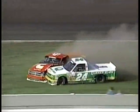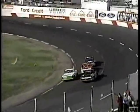A lot of damage to the left front of Bickle's truck. Lap 293 will give you another angle as they work back into the corner. There you see him again from the outside. Bickle moves down Sprague's all the way to the bottom of the racetrack.